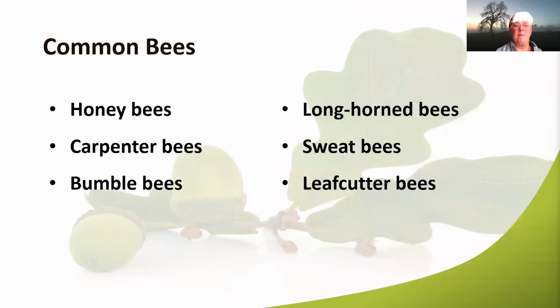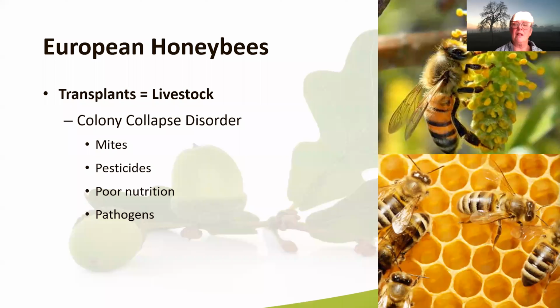And then our common bees that we have here include honeybees, carpenter bees, leaf cutters, etc. Honeybees, though, are not native. They are a transplant, and they are essentially livestock. They have to be managed in hives and taken care of to keep the populations healthy. Colony collapse disorder is a big issue, and it really is a combination of factors. It's not any one particular thing that is affecting that, but you can see here what those factors are.